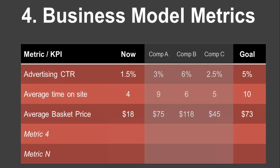And ideally, you want to be able to show exactly where you are right now. If you can, show where other similar companies are, comparables A, B, C, as you can see here. And from that, you can define your goal, right? So my advertising click-through is now 1.5, for example, and I want it to get to 55% or whatever, right?